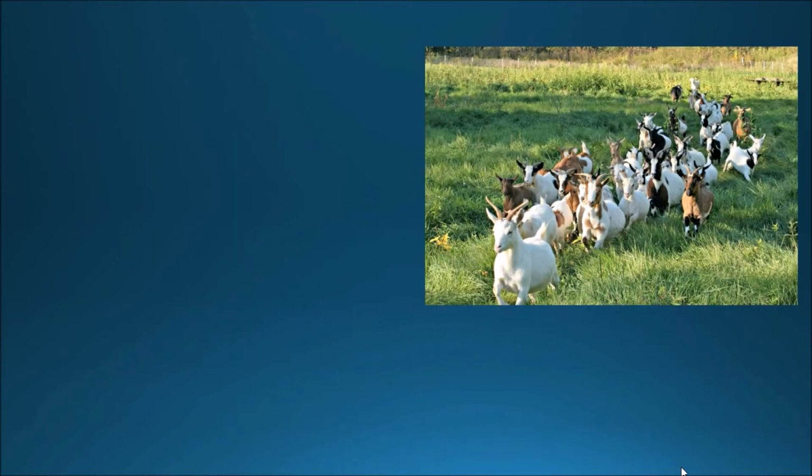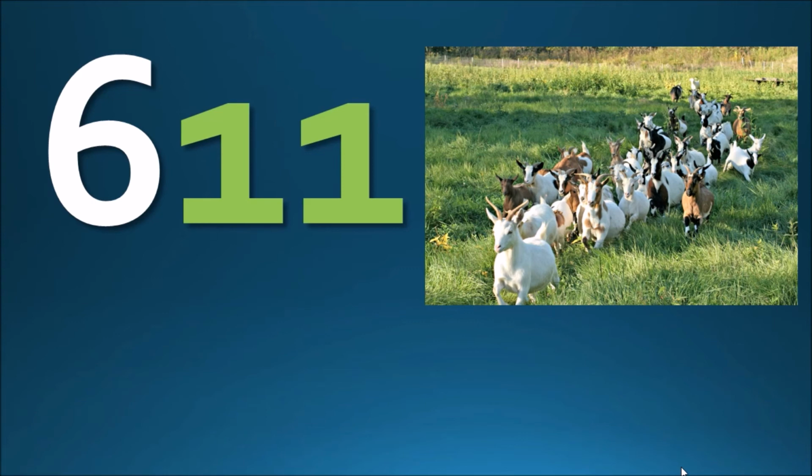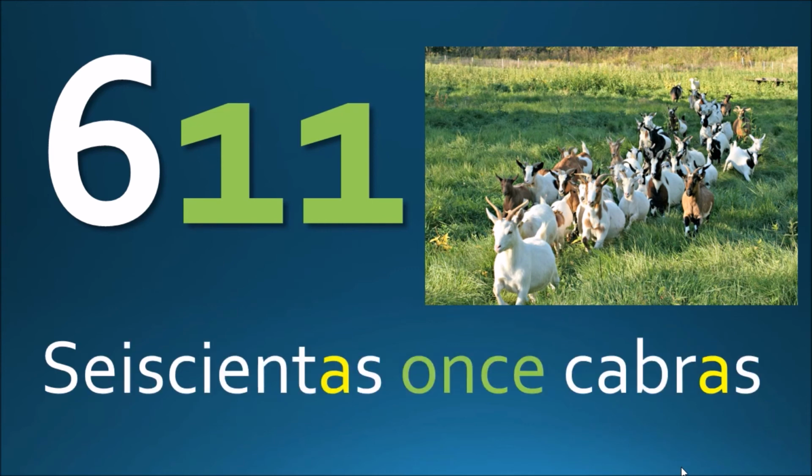All right, let's try with goats. And remember, las cabras. Goats is feminine. So let's try 611 goats. Start with our hundreds and then add 11 after it. 611 cabras. And again, 600 has an A at the end because cabras is feminine. Las cabras. 611 cabras.